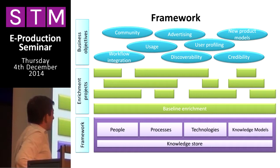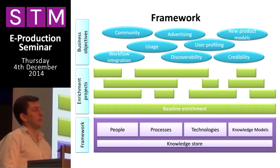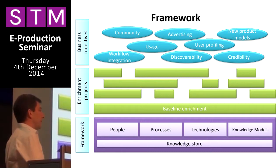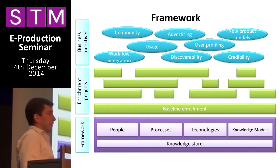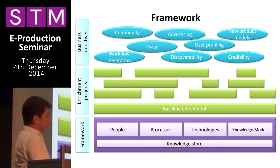So this framework slide also tries to say something. The last slide talked a lot about the technology, and what we found is a couple of things. A, that technology is a whole bunch of work. It's not a big bang. You're not just going to go out and buy a piece of software, deploy it, and be done.